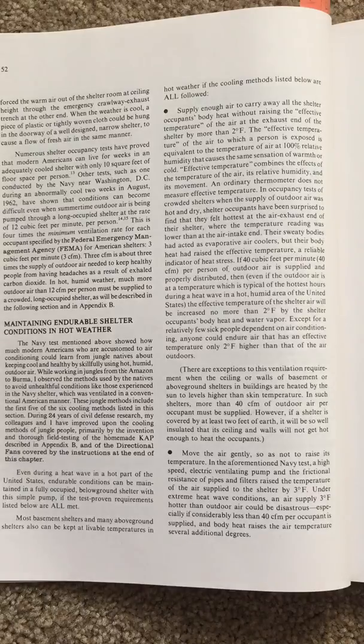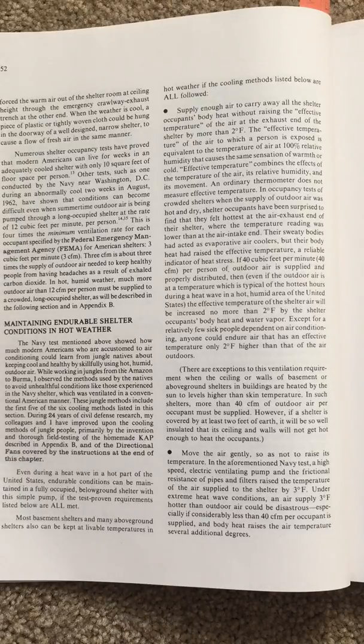The effective temperature of the air to which a person is exposed is equivalent to the temperature of air at 100% relative humidity that causes the same sensation of warmth or cold. Effective temperature combines the effects of the temperature of the air, its relative humidity, and its movement. An ordinary thermometer does not measure effective temperature.